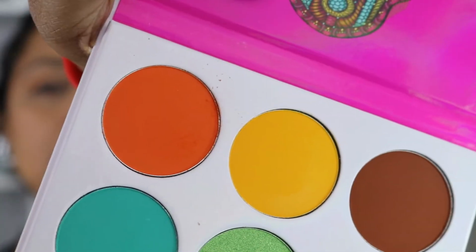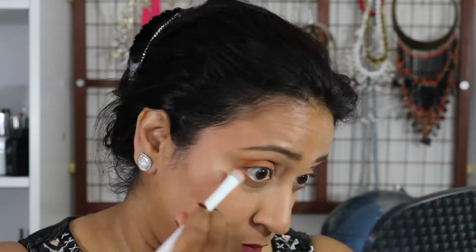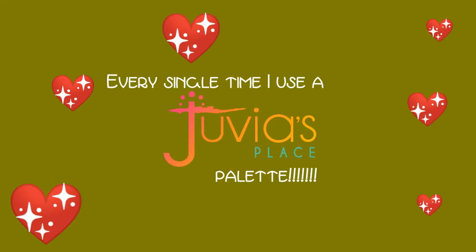Then from the start of the show, I picked up the orange shade and went in my outer V as well as just under my crease and blended it inwards. This shadow definitely has some kick up, but it's very buttery and soft. I ended up applying it all over my lid, and this brown in my outer V and outer half of my crease. Such beautiful colors. I love rose gold shadows, and this one is so buttery and soft and beautiful. Love it.